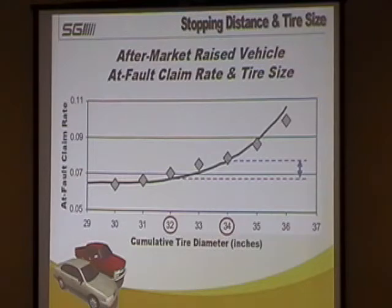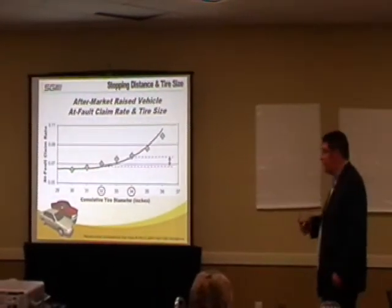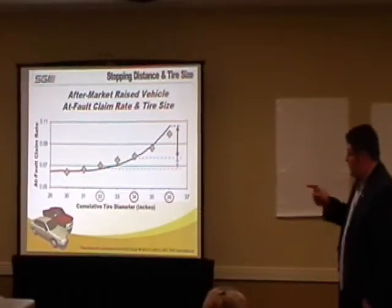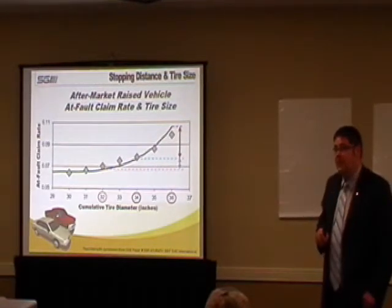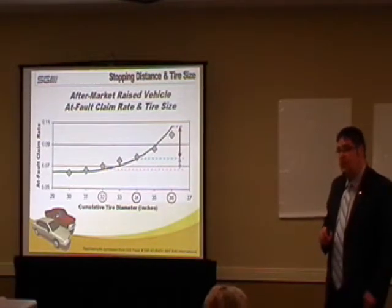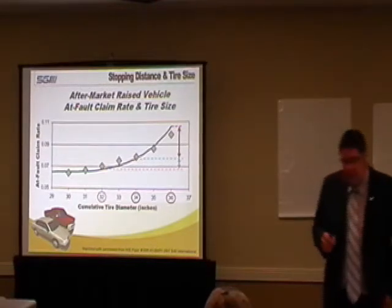They noticed that over a cumulative tire diameter of 32 inches up to 34, the claim rate started to increase. Again, this is the at-fault claim rate, so the person driving the modified vehicle was the one who was considered at fault. Once you get over 34 inches up to 36 in the study, the at-fault claim rate rose exponentially.